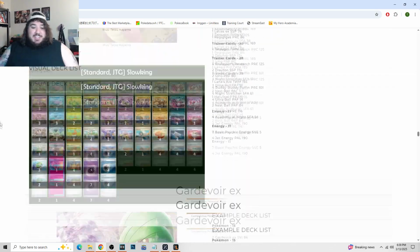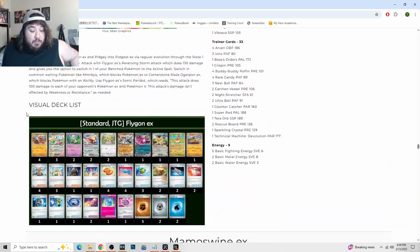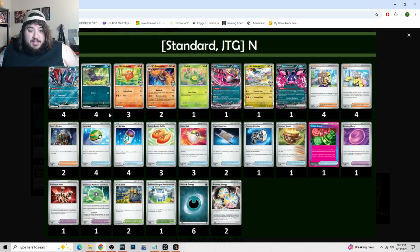Huh. Slowking, Gardevoir. Okay. Flygon. What? Flygon? Mamoswine. Where's the N stack? Yeah, here we go. Here's N. So I played with the Darmanitan. Okay, so Darmanitan and N's Castle is where we're at. I guess Dark Patch must rotate. There's N's PP Up, with Pokegear to switch out your Dark Pokemon and stuff like that. Doing the Binding Mochi stuff.